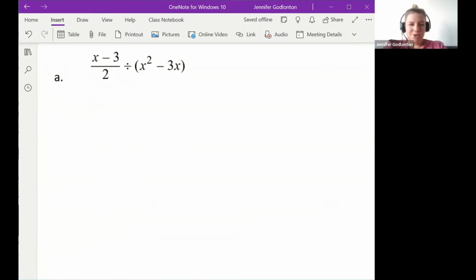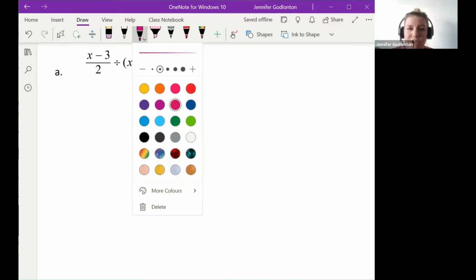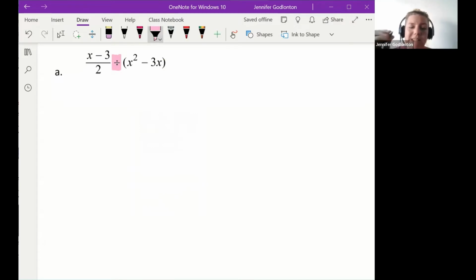Okay. So we started working through these types of questions on Tuesday. And basically, what we're doing is we're combining this idea of fractions and the idea of factorization. So there's a couple of things we're wanting to talk about when we look at a question like this. The first thing we want to talk about is, and you're going to sort of help me as we talk through this, when we see a divide sign in our question, what does our brain need to think about? What do we need to think about when we see a divide?